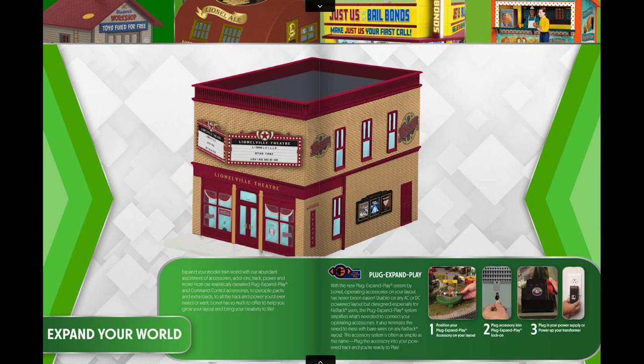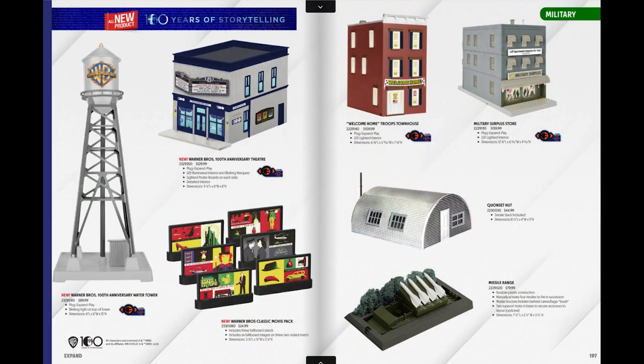Expand your world. The Warner Brothers 100th Anniversary Theater. Wow, it's Disney's 100th anniversary, Warner Brothers' 100th anniversary. I like the water tower, though. Yeah, the water tower's cool. That reminds you of what you see on TV, out in California at the studios. You see that big water tower. Got the theater. Got some classic movie billboards.